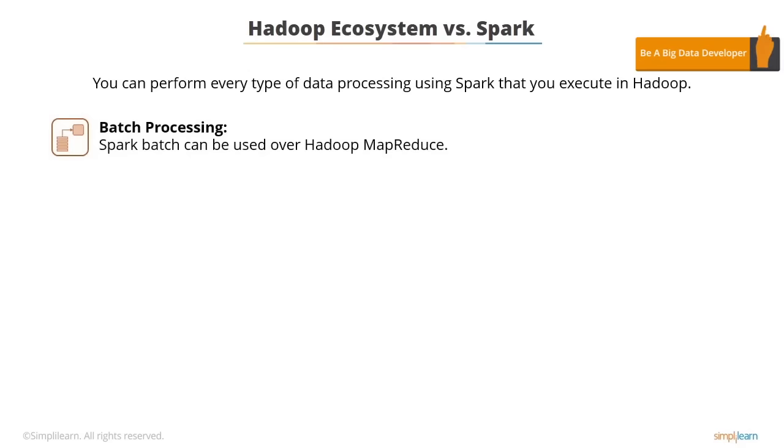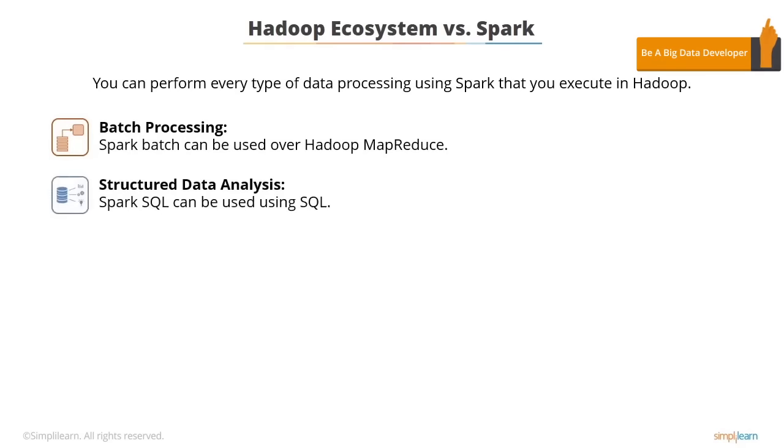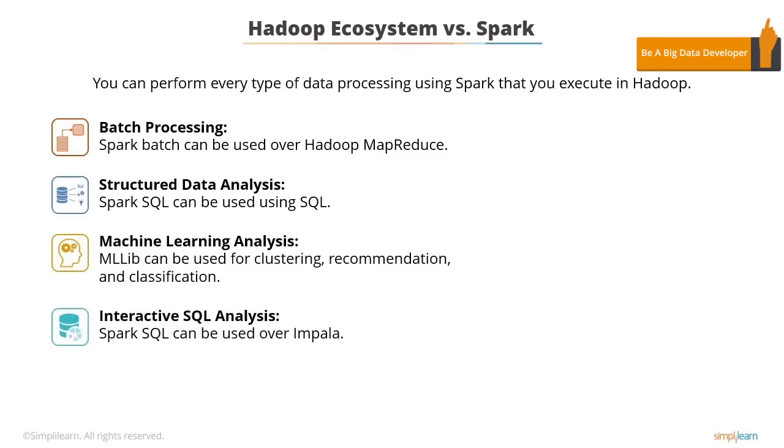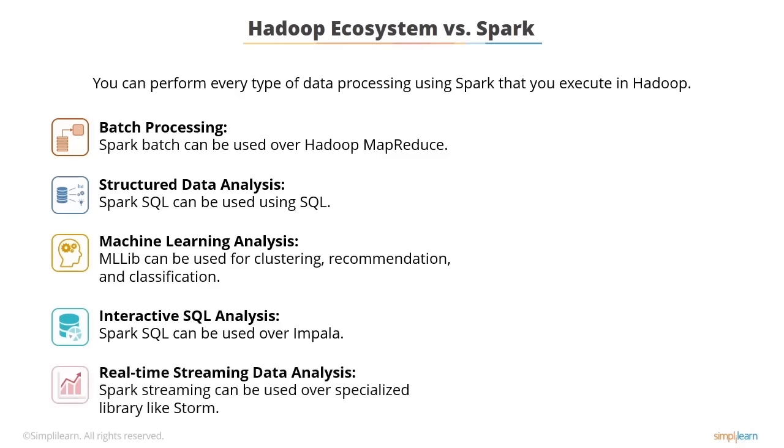For batch processing, Spark Batch can be used over Hadoop MapReduce. For structured data analysis, Spark SQL can be implemented using SQL. For machine learning analysis, the machine learning library can be used for clustering, recommendation, and classification. For interactive SQL analysis, Spark SQL can be used instead of Impala. In addition, for real-time streaming data analysis, Spark Streaming can be used in place of a specialized library like Storm.